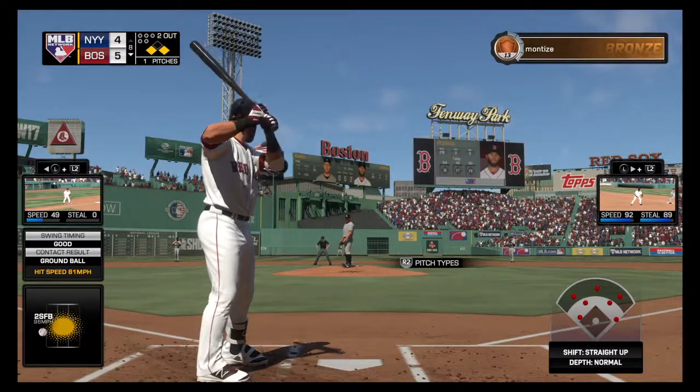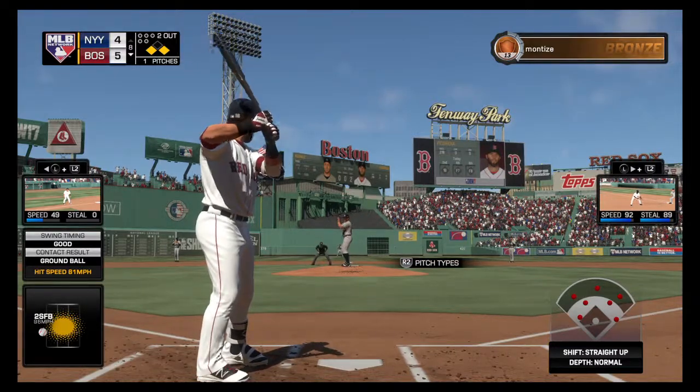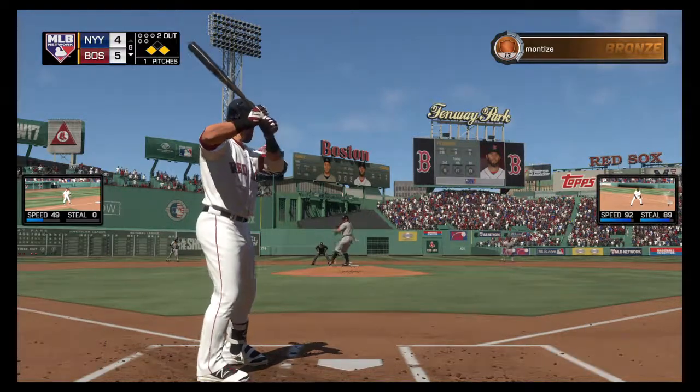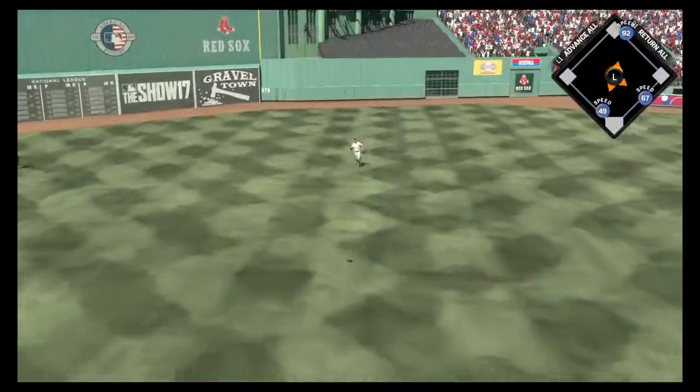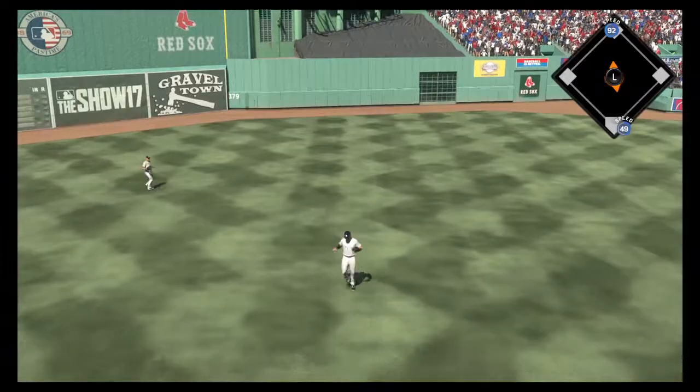Here's the second baseman now, Dustin Pedroia. And a big at-bat in this one. 2 on, 2 away here in the 8th. Lifted into center field. Stanton has a read on it. Makes the catch, and that'll retire the side.